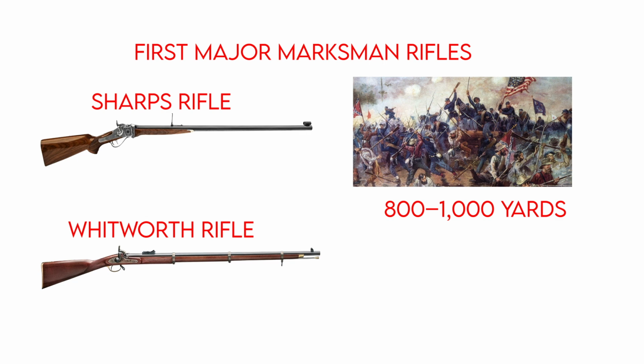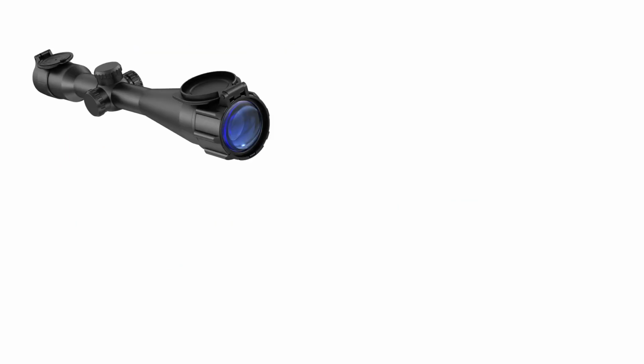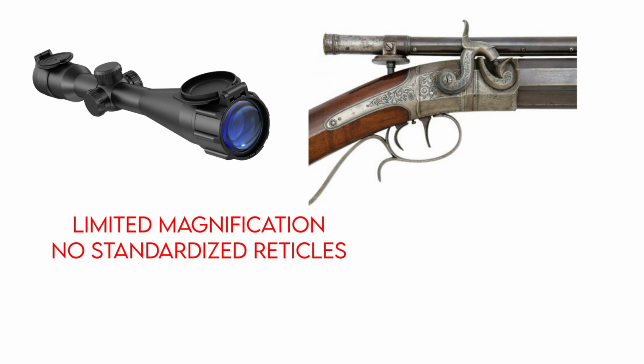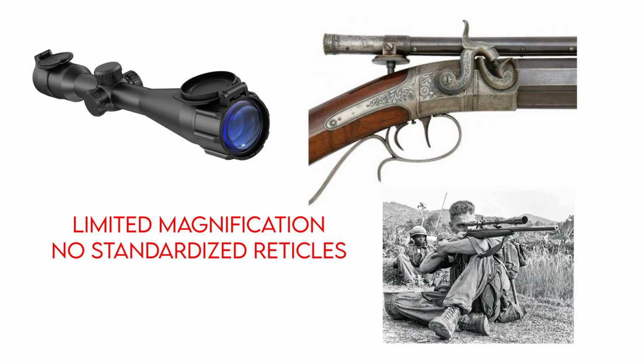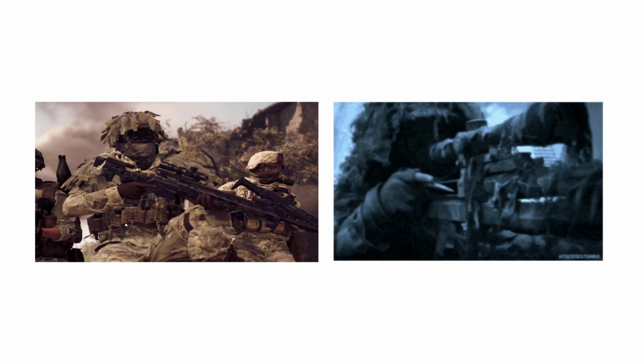These rifles were usually single-shot and loaded from the muzzle or breech. Optics were primitive. Early telescopic sights were long, fragile tubes with limited magnification and no standardized reticles. Despite their limitations, these rifles created the first true long-range specialists on the battlefield, marksmen who fired deliberately instead of volley shooting. While not yet snipers in the modern sense, these individuals demonstrated that precision could alter battlefield outcomes. This laid the foundation for what would become a distinct military discipline.